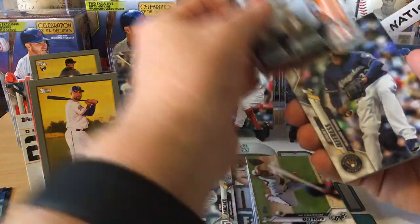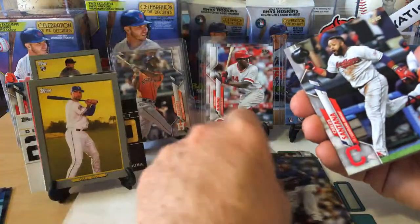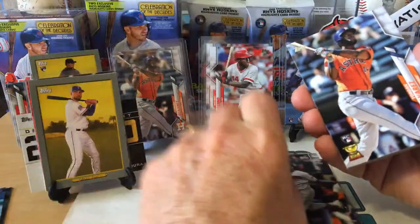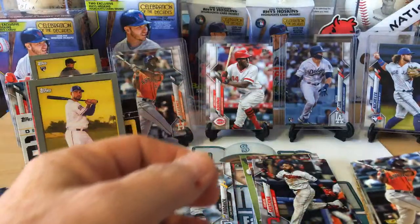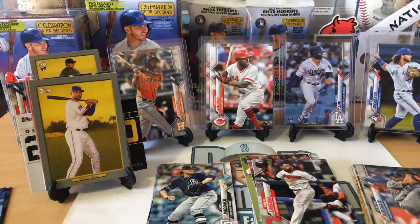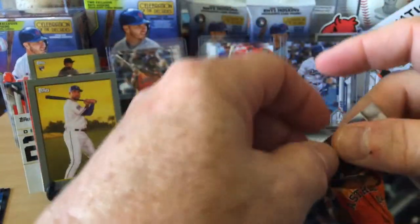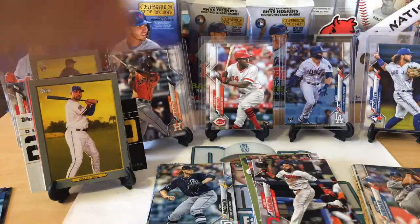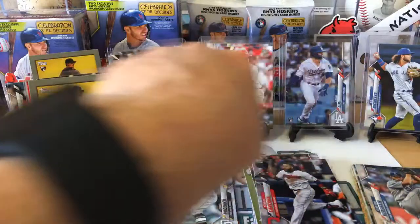Alex Bregman with the Astros. Jeremy Jeffress with the Milwaukee Brewers. Carlos Santana with the Cleveland Indians. There we go, we got the Yordan Alvarez. We got a Yordan Alvarez. Let me get him into a penny sleeve. That means right now Yordan Alvarez is hitting the home run. Or no, probably going to hit the home run. We've got three Yordan Alvarezes now. One, two, three. So there we go.